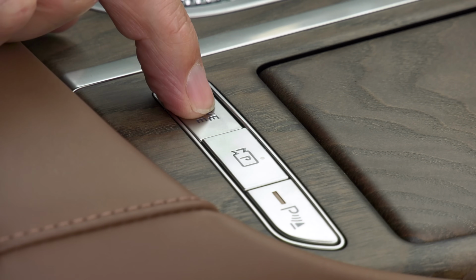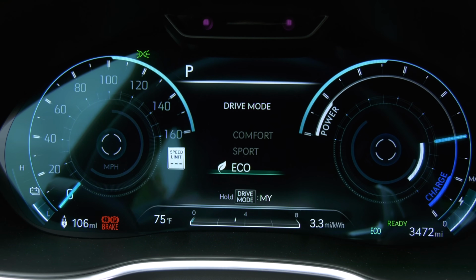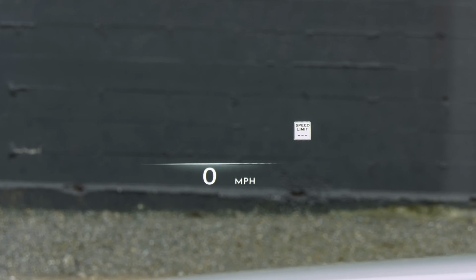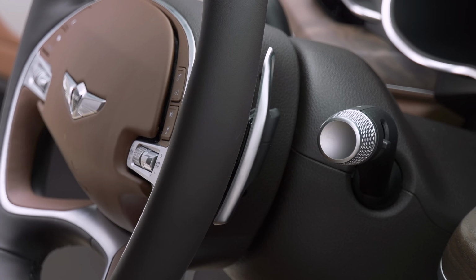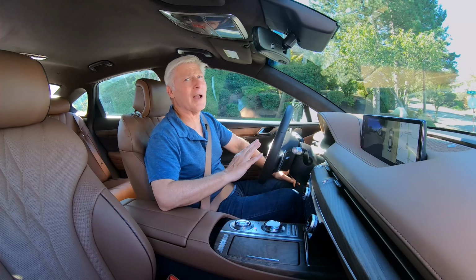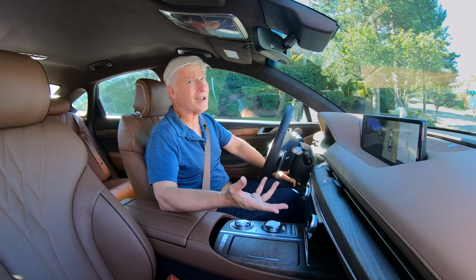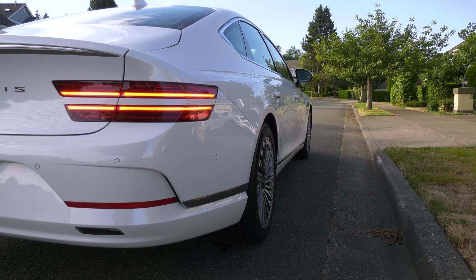Drive modes include Eco, which tames the throttle response, nice for driving relaxation since there's a lot of instant torque happening here. The paddle on the left adds recuperation drag, the one on the right backs it off. If you live by the 0 to 60 benchmark, this will do that in just under 5 seconds. It's pretty quick. Not as fast as some EVs, but really, how fast do you need to go?